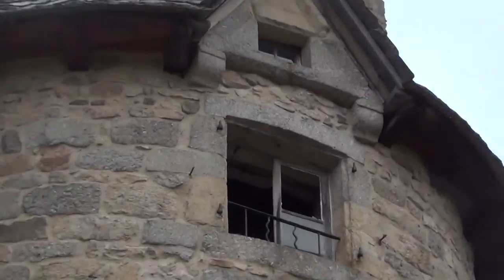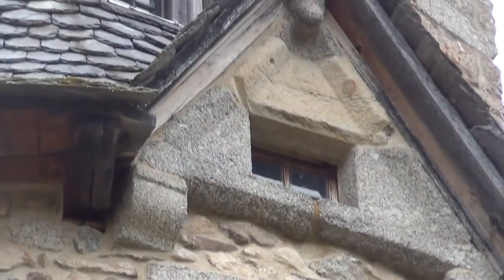It's completely abandoned, you see? What a pity. You could probably buy it, you know? Not even that expensive.